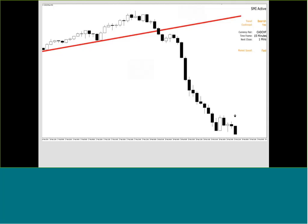And we get that good break. So this was a very nice trade. Very happy about that, of course. And it's nice. CAD Swiss franc.